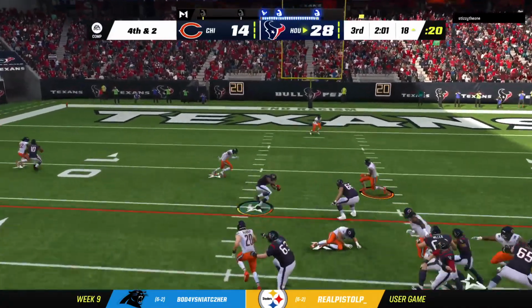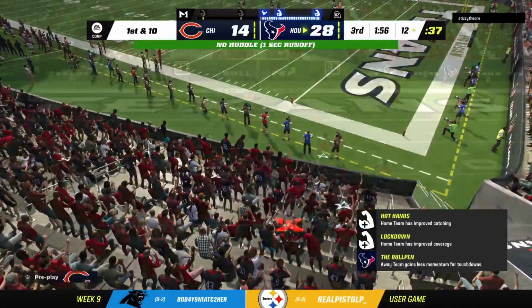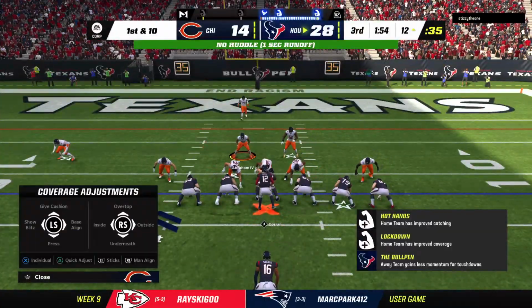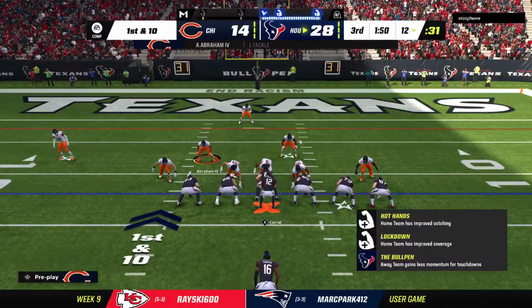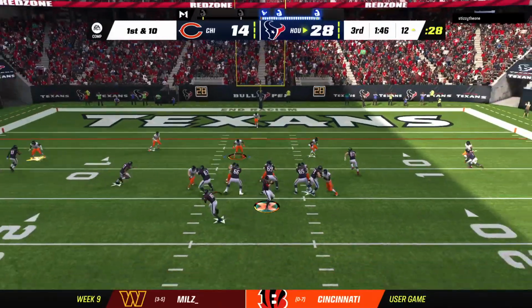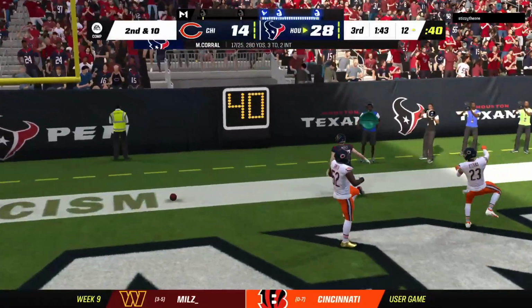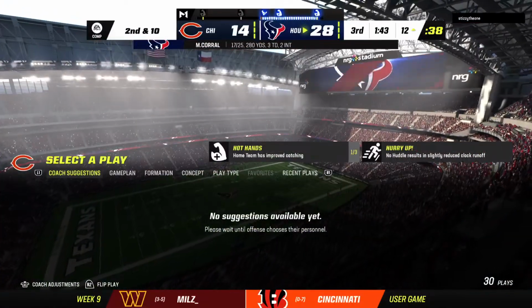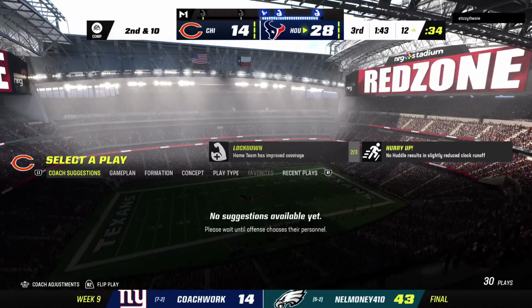Going for it on 4th down. Corral. He finds his man. Complete. That's Wood. And he is going to have a Texans first down as they manage to convert. And that'll keep the drive alive. Corral to throw once again. Looking end zone, but it's incomplete. That was a touchdown if he could have hung on. Instead, it was a well-timed collision to draw that one free.